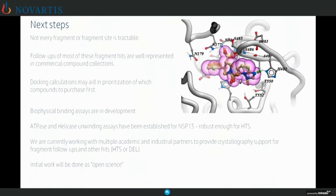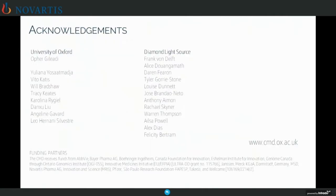We are developing biophysical binding assays. We've already got a helicase unwinding assay to measure these fragments, but for fragments, it's good to have biophysical assays, because you don't know immediately if all the sites will indeed inhibit the enzymatic activity. We're also partnering with multiple people looking at follow-ups, either from these fragment hits, or from other sources such as high throughput screening or DNA encoded libraries. Initially we're working together in open science, with the view to get the data out there as fast as possible with as few barriers as possible.